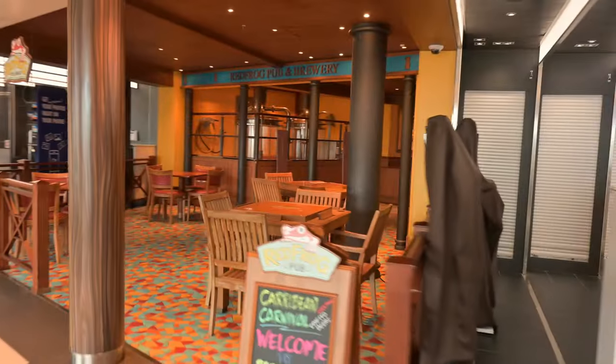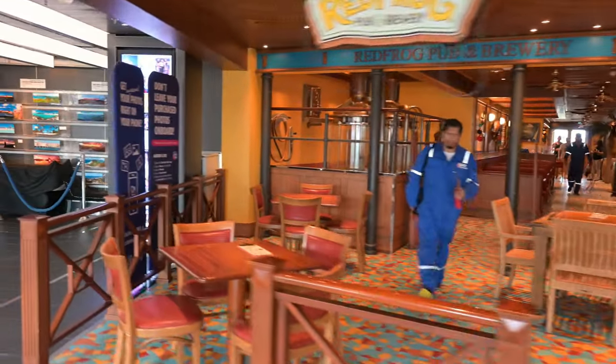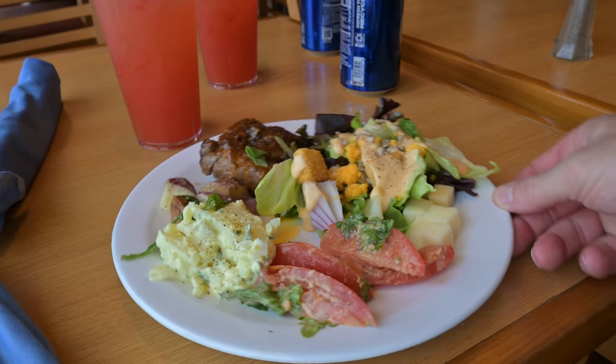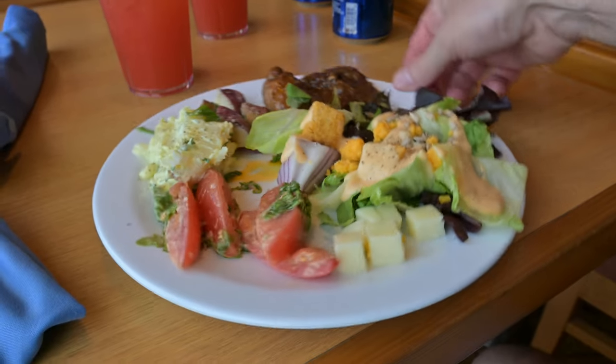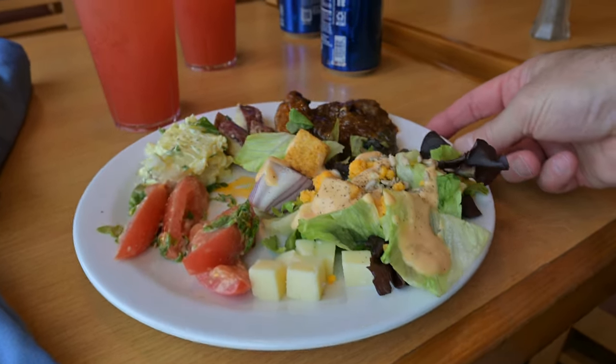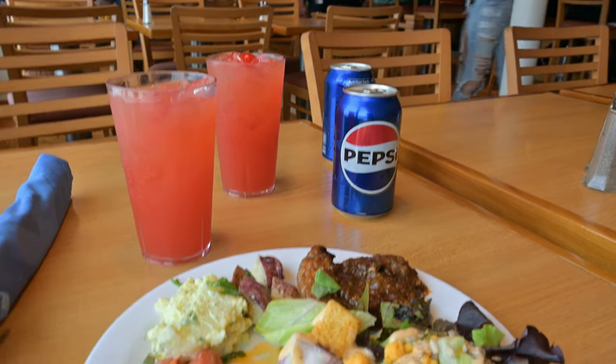Oh, Red Frog Rum Bar. Yeah, we like this area. And then they make their own beers right there. Okay, so we did get a little spread here from the buffet. It looked like braised beef and then potato salads. It's not too bad. We got a couple more fun chips, a couple of Pepsis. So we'll let you know how this is.